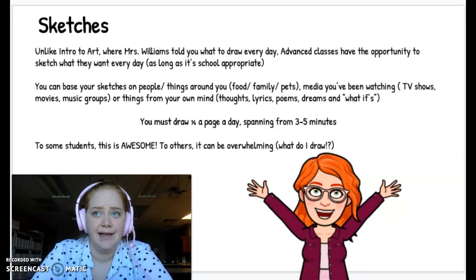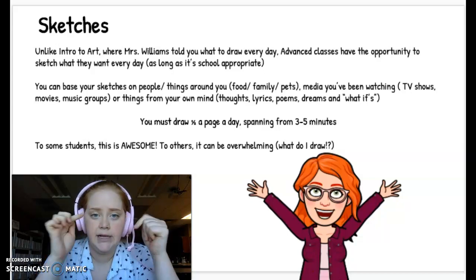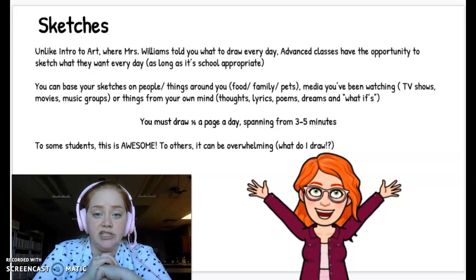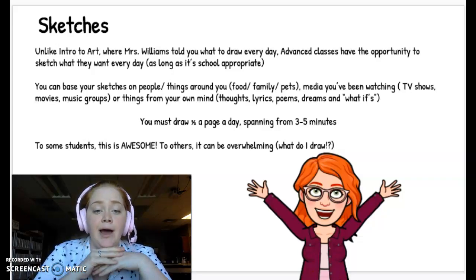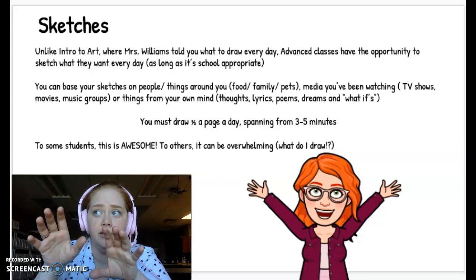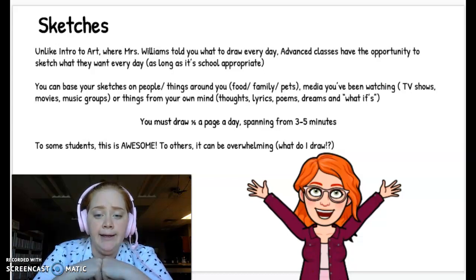Sketches, just like last year, if you had me for a portfolio, the same thing this year. We're not going to tell you what to draw every single day. I want you to use your creative minds and I want you to draw something that is just visually stunning. I don't want you to spend too much time on it, about 2 to 5 minutes per day maximum. If you have extra days in the week because you got done with the project early, you can always go back to your sketchbook, but I don't want you to feel bogged down.